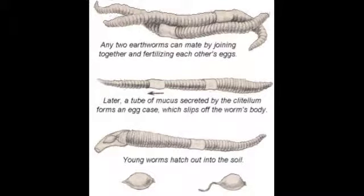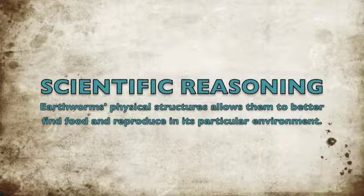Earthworms do not have eyes, so they feel their way through the soil to find food and mates. Earthworms are hermaphrodites, producing both eggs and sperm. During mating, two worms exchange sperm. Each worm forms a capsule for the eggs and sperm. The eggs are fertilized in the capsule, then the capsule slips off the worm and is left behind in the soil. In 2 to 3 weeks, young worms emerge from the egg.